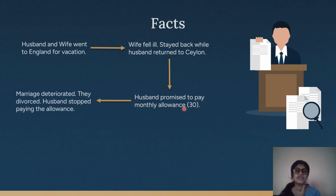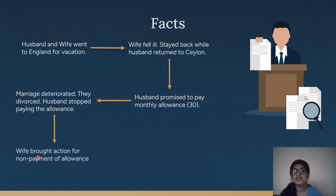Afterwards, they spent a few years living apart and their marriage ended up deteriorating. So they finally ended up divorcing. The wife filed a case for divorce. She got alimony also. After the divorce, the husband stopped paying this £30 monthly allowance that he had promised at this time. So the wife went to court and she brought an action for non-payment of this allowance, saying that she wanted this allowance to be paid.